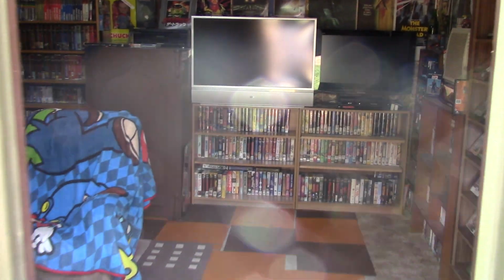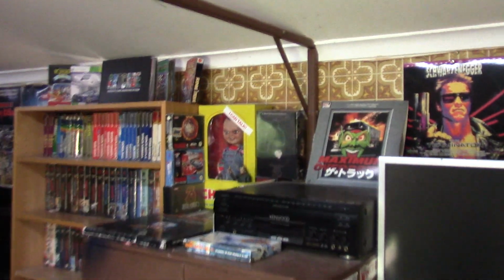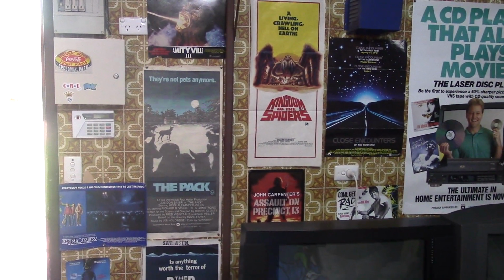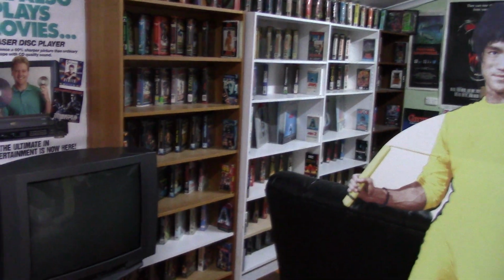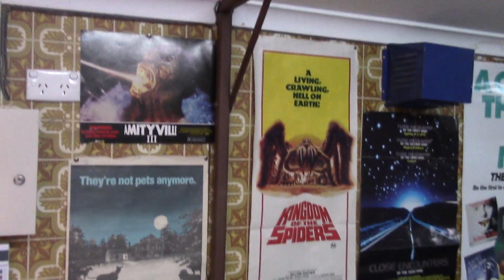Welcome to the retro room. The shed was built in 1977, as you can tell by the wallpaper. So eventually I'll be out of here, and one day I'll have all these posters framed, laminated, all that sort of thing. So let's go through what is left of my collection of tapes.